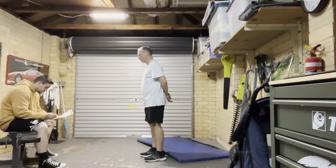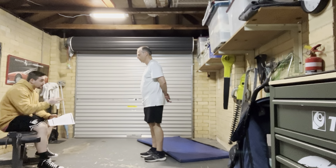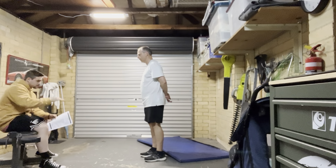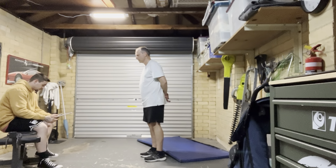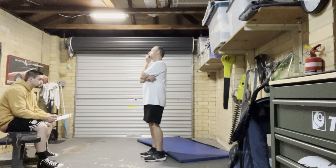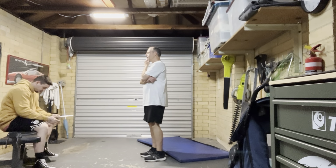Hips stable and aligned with trunk. I tick no, because your hips were going everywhere. Okay, so the hips were a problem by the sounds of things. And then head neutral and in line with shoulders, which is no. We explained that before.